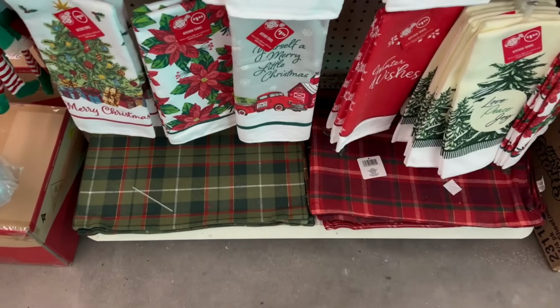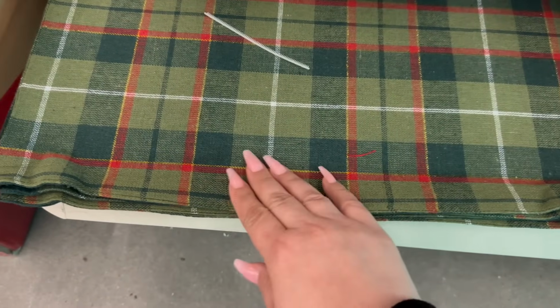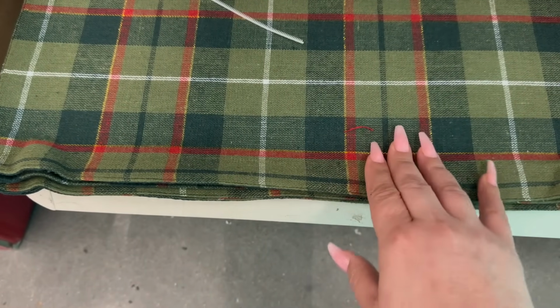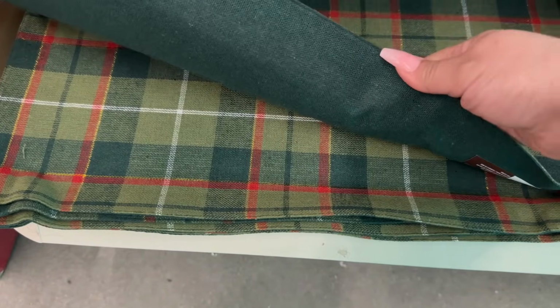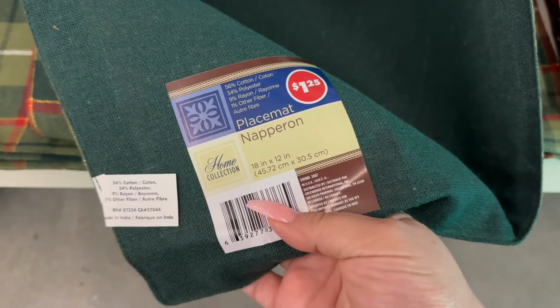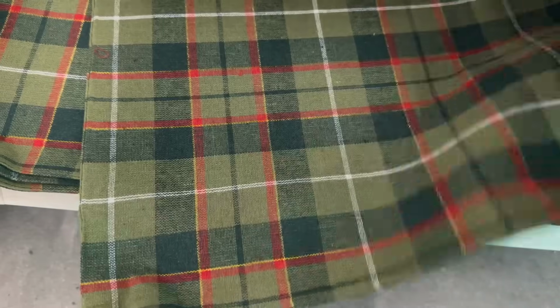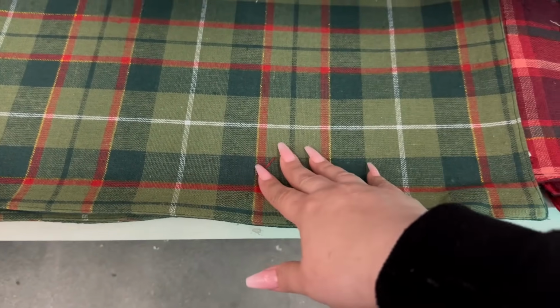So right here I am seeing that they added some really nice plaided placemats. These are fabric placemats, and you have the plaid green and red on this side, green, red, gold, and white, and then it's plain on this side. And they are measuring now 18 by 12 inches. And I think when I did my plate displays for you guys in the last video, or the video before last, this would have worked out really good for that.